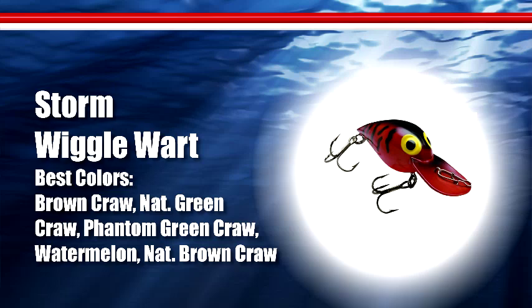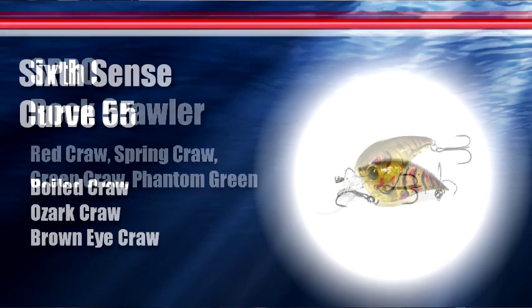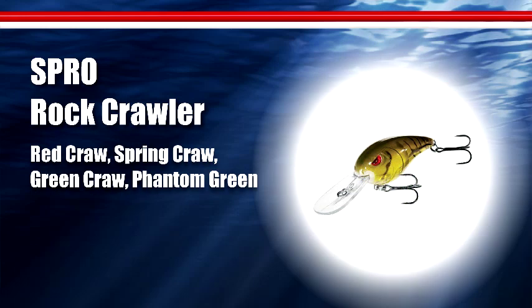Wiggle Wart, Rock Crawler, Curve 55, steeper banks, 45-degree chunk rock, channel swing type banks, keeping the boat in about 10 to 12 foot of water and paralleling. Works great when it's windy and cloudy. If it's sunny and flat, don't even bother.